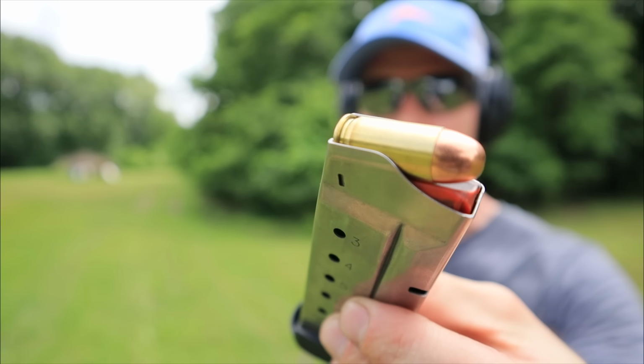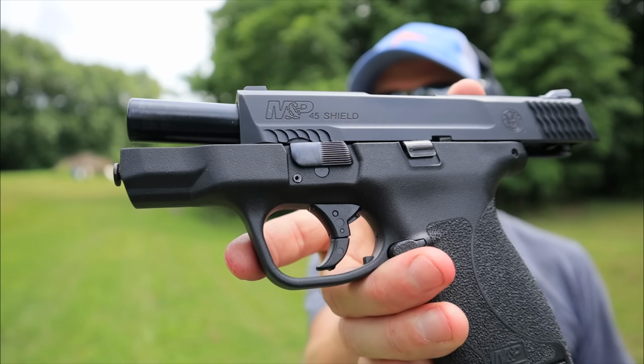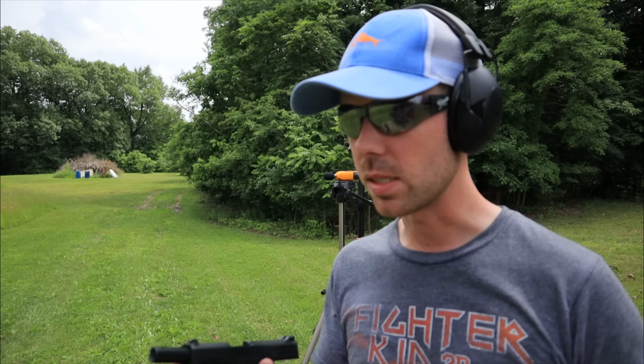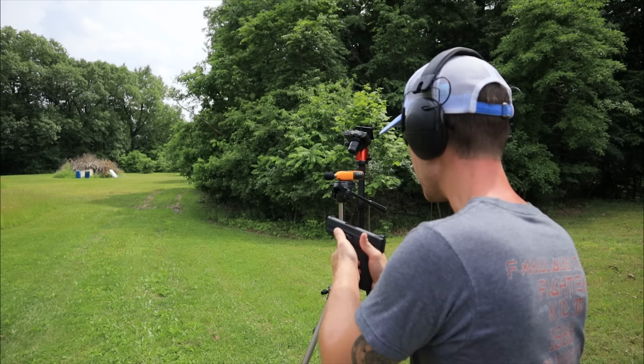Next, let's try the 45 again, but this time out of the Smith & Wesson M&P Shield, which is also a subcompact gun about the same size as the Glock 43. So let's see how it does.